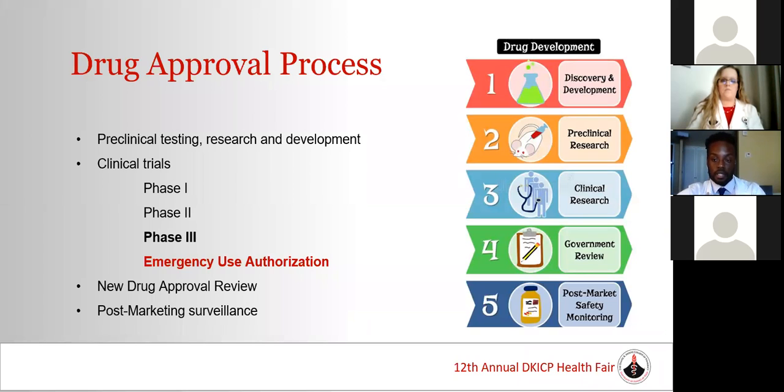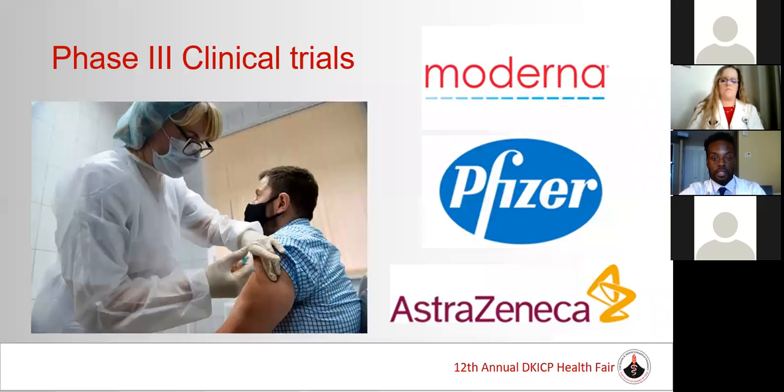The first phase basically is checking for safety of the vaccine. The second phase is checking for adverse reactions. And the third phase is checking to see how well it works. And then these are the 3 companies. So for these 3 companies, we'll be going over what they did during their clinical trials briefly.